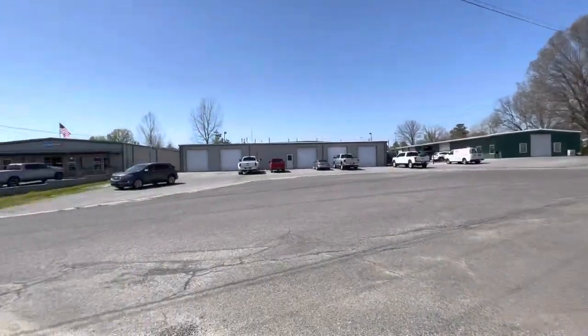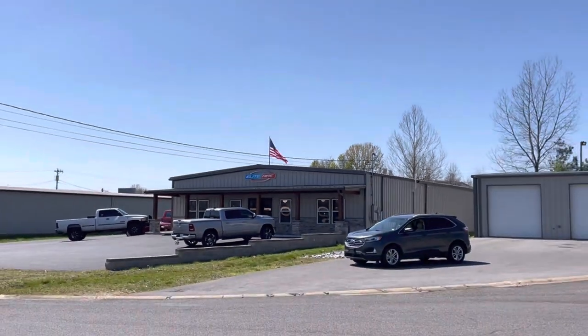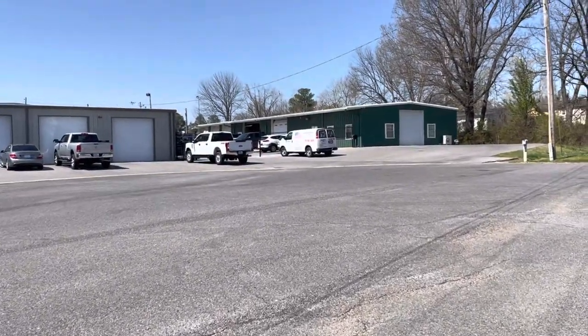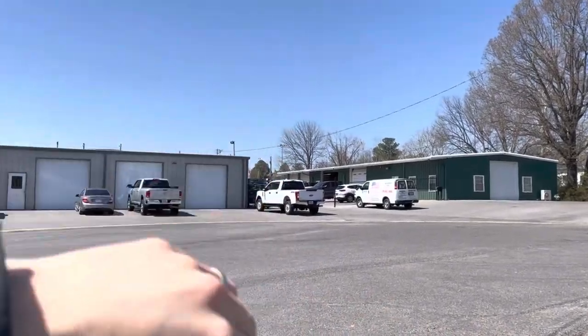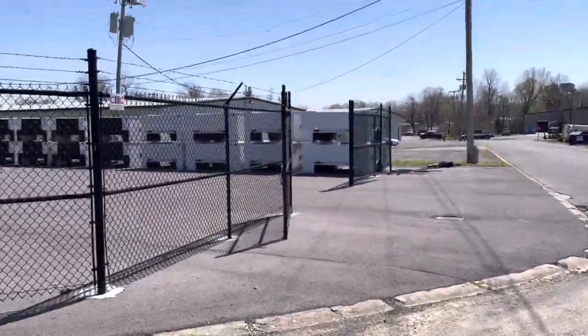Let me give you an idea of where I'm at here. If you were to look over the top of this business right here, you'd see an American flag. That American flag is where our traditional lot is located. I'm behind the scenes though. We've got a photo center there, a service center back there, 2 service centers here. That one down there is a service center where we do wheels and tires.